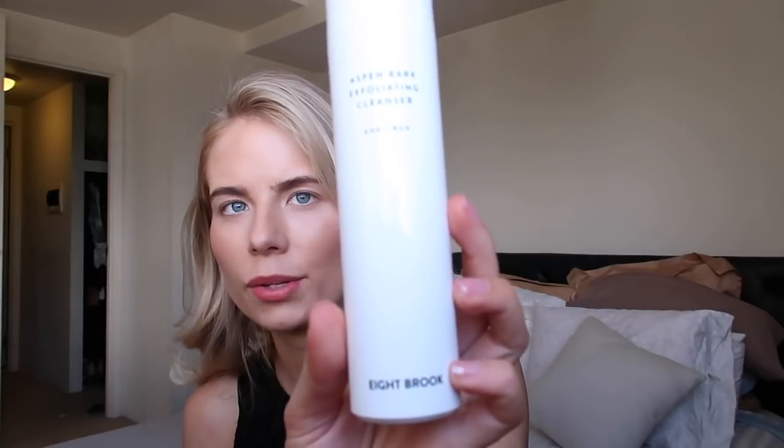I was using an Alpha H cleanser. It was a tea tree cleanser, but I ran out of it recently, so I got another cleanser, and I've heard raving reviews about this brand, so I got this one. It's called 8 Brook Aspen Bark Exfoliating Cleanser, and it's got AHA and BHA acids, so it's really amazing at exfoliating the skin. And the woman who created this brand said that it really works well for hormonal acne.